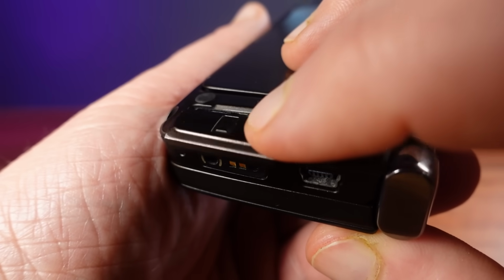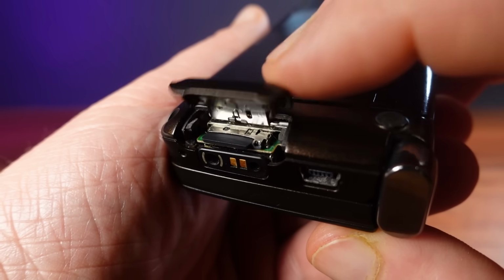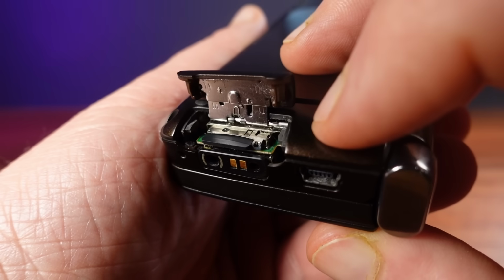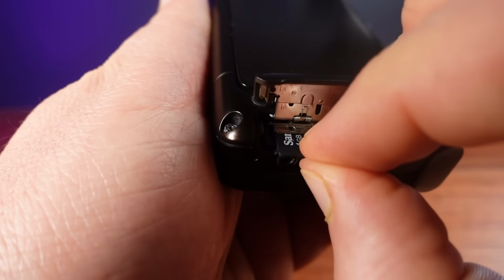Just have a look at the micro SD card slot, for example. Inside the cover, there's a steel mechanism with a spring-loaded door. This is by far the most over-engineered micro SD card slot cover I've ever seen.